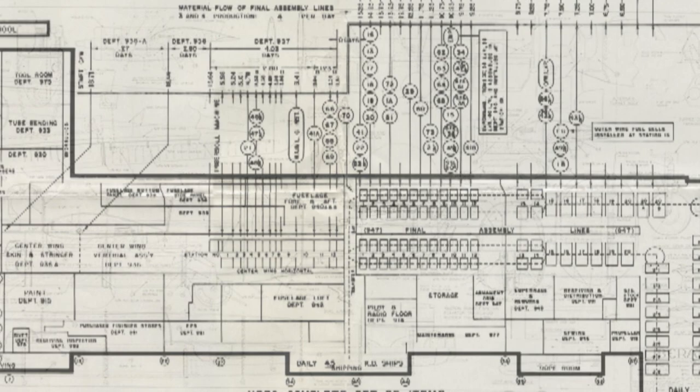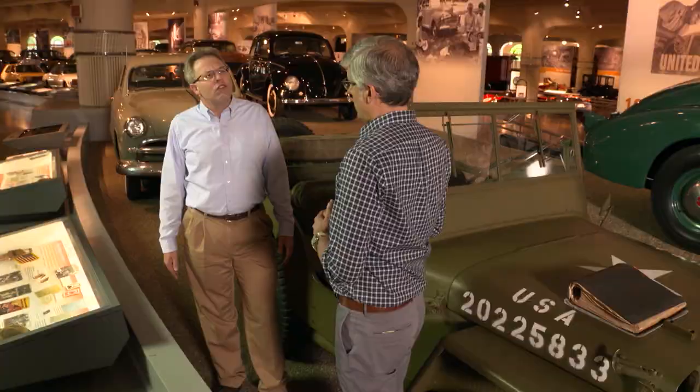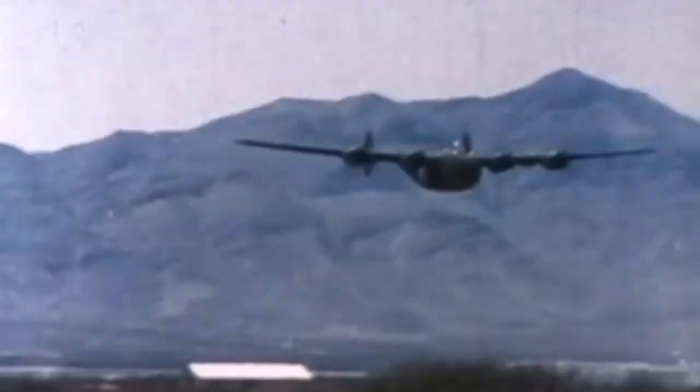What kind of airplanes were being built at Willow Run? Ford was building B-24 bomber airplanes. They ended up building more than 8,600 of those airplanes by the time the war was over. A lot of them completely built and flown right away from the Willow Run Airport.